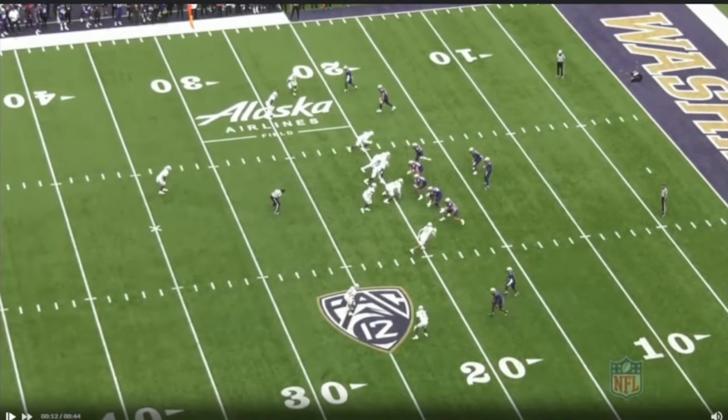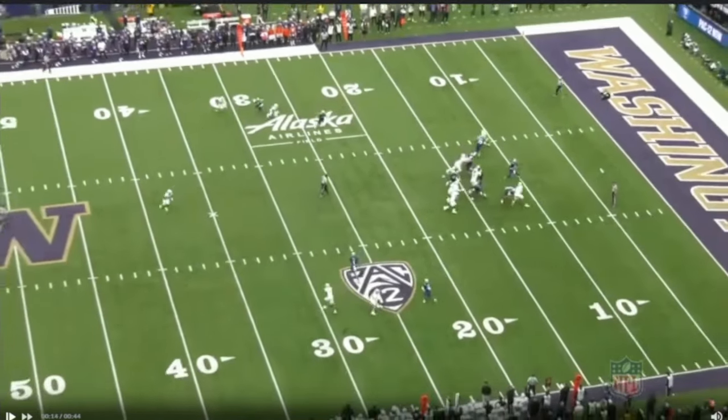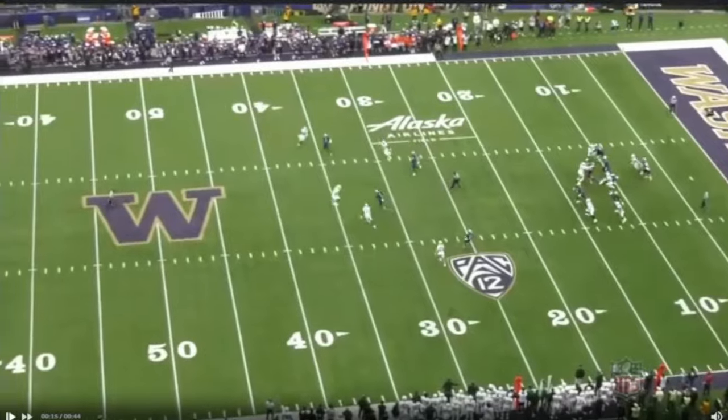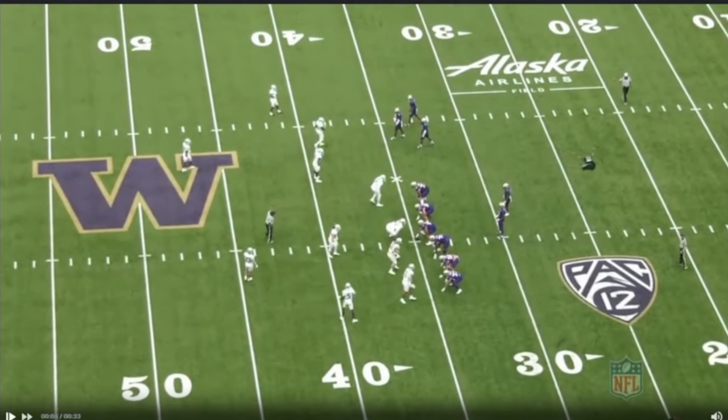Another good throw. Bring the interior pressure right here so nobody's in the middle of the field. So I love coming to the middle of the field. But nice throw, get back, plant the feet, let it go. Nice throw out in front of his guy. Again, accuracy is so key. And accuracy is not just completing the football, it's putting the football in perfect placement.